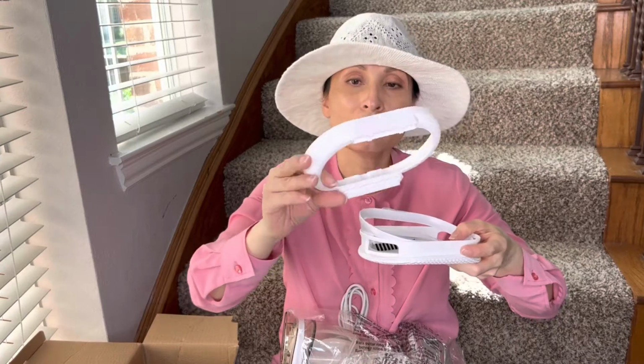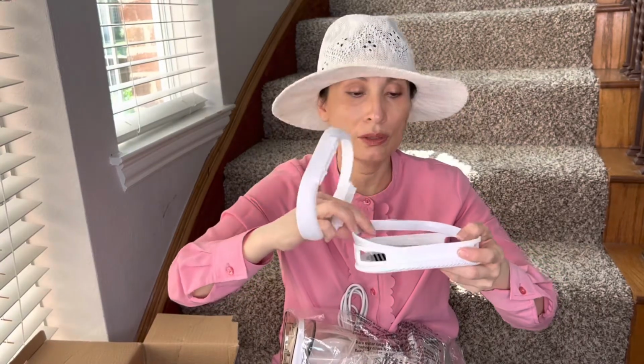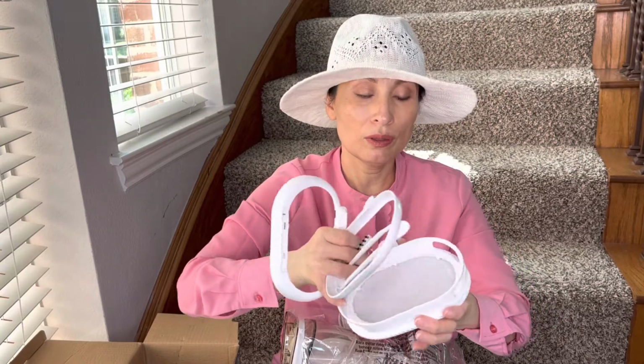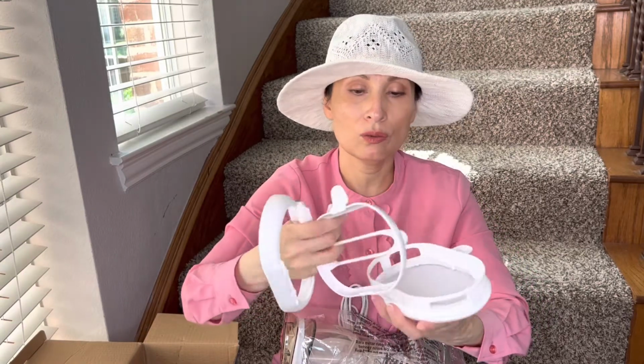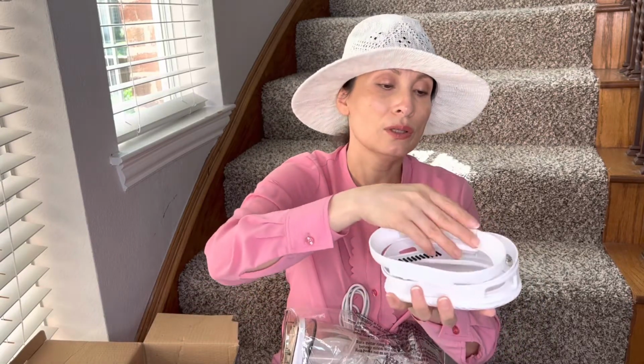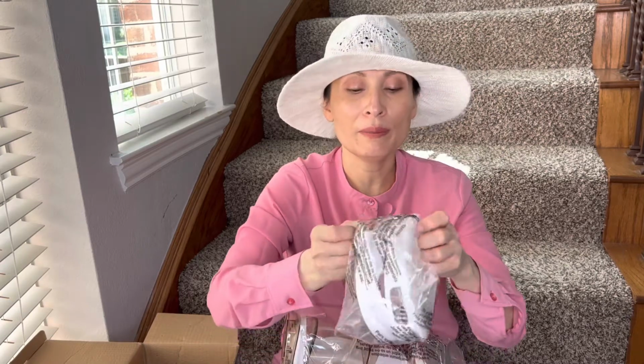I will have to read the instructions because I really don't know how to use this or what they are for. I think this, yeah, I can imagine is maybe for the collar. And this one, I don't know. This is new to me. The other one is kind of simple, and this one seems to be a little bit more complete, or maybe more complicated.